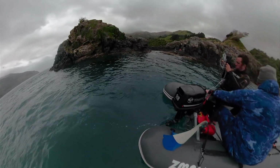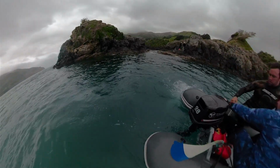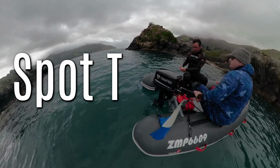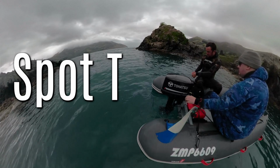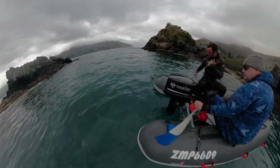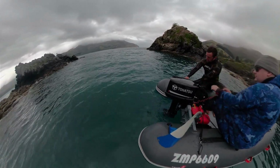So off we go, and we're on to spot T. T for the 3 points, which is their secret but not so secret spot. And we're there, and there are some Chinese fishermen there fishing off the rocks, and we're sort of disturbing them, but to be honest, only a moderate amount of fish here on this day.